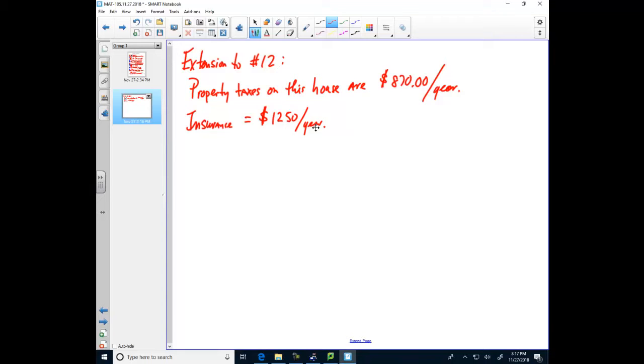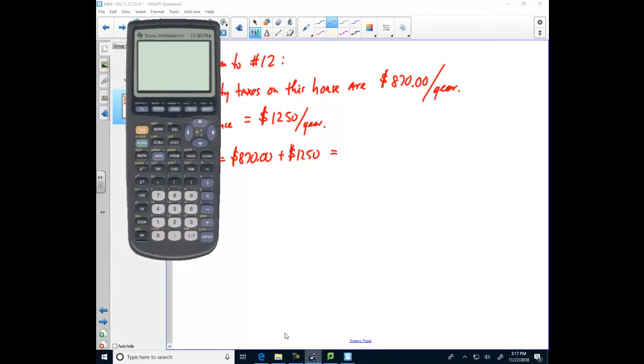By the way, this typically goes to the public school system. It's where your property taxes go. The insurance, you also have to have that, or nobody's going to give you a loan, because this insurance, although you're paying for it, is protecting their investment. So you got to have it. So if you add these two things up, we got 870 plus 1250. What is something like 2120? Let's add those up. Now, this is a year.